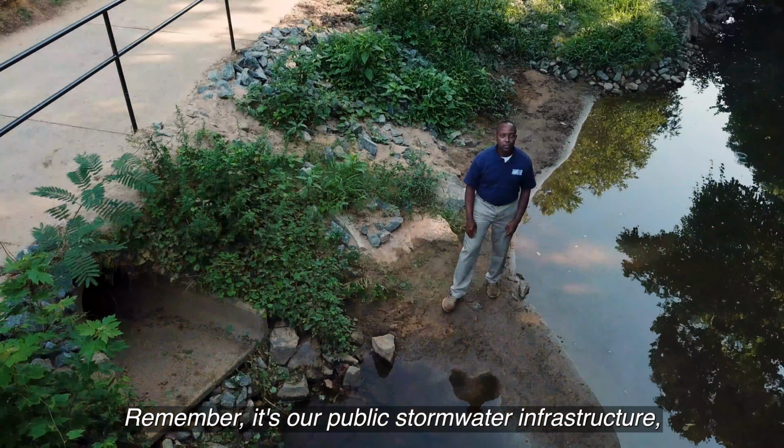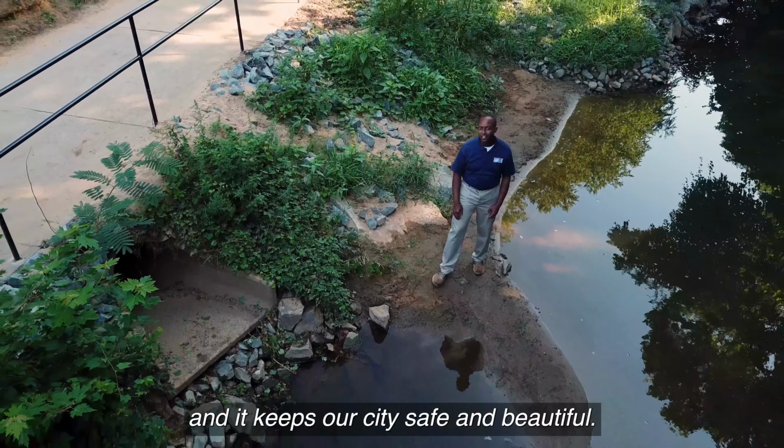Remember, it's our public stormwater infrastructure, and it keeps our city safe and beautiful.